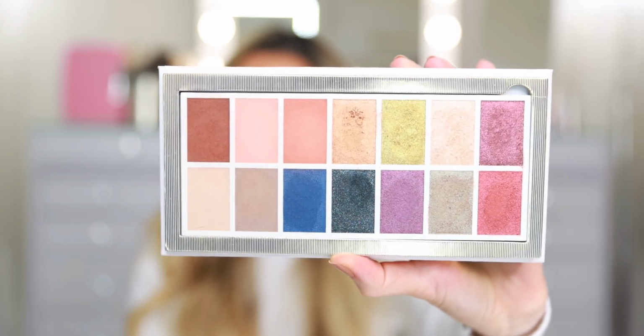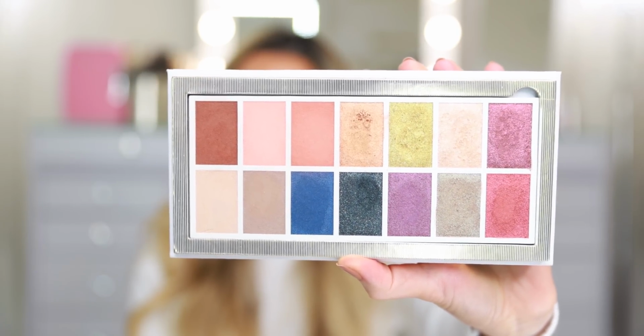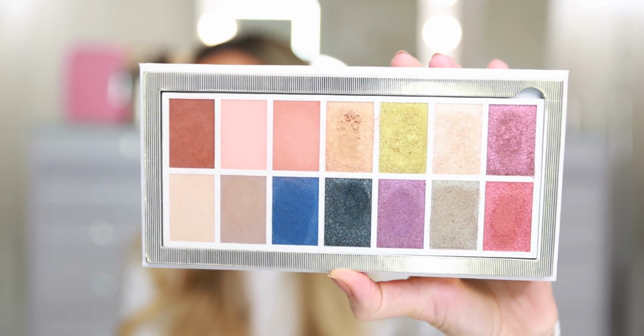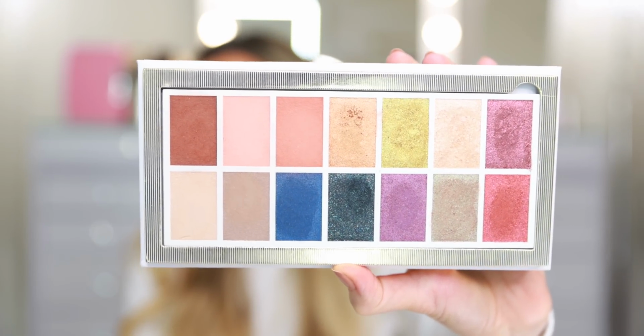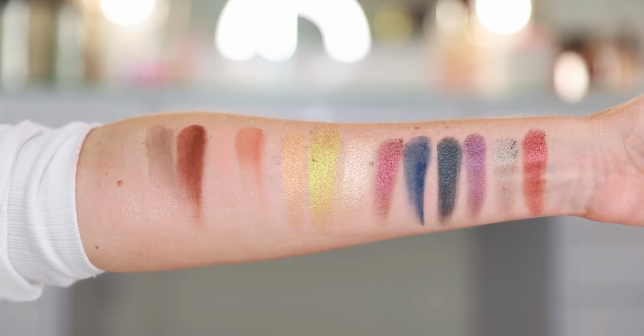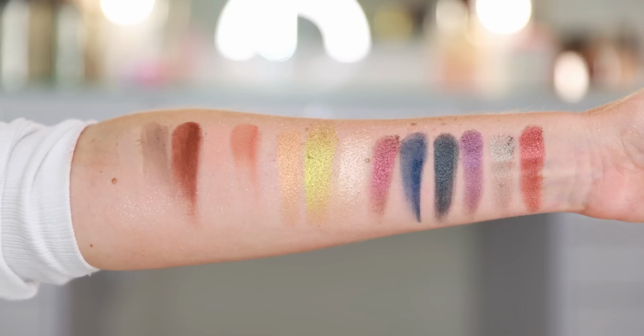So unfortunately, you don't get a mirror. But if you wanted to, when you finish playing around with this palette, you can pop out the little eyeshadow plate and you can throw this directly in the recycling. I don't know how many people who pick this up are going to recycle it when they're done or how long that will take, but I love the idea behind the concept. The mission of sustainability in beauty is very important, so I like to see brands coming up with unique ideas. This is, I think, the first of its kind.